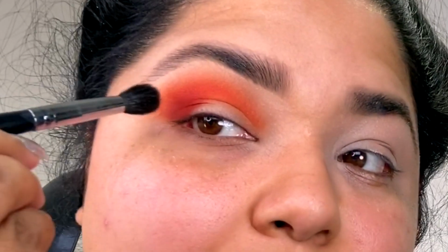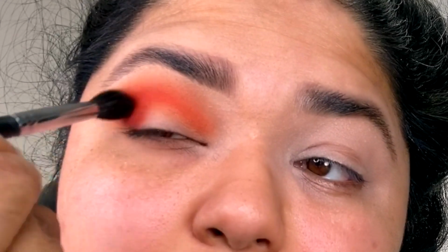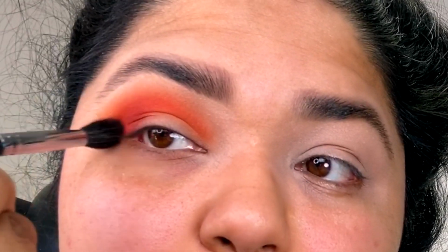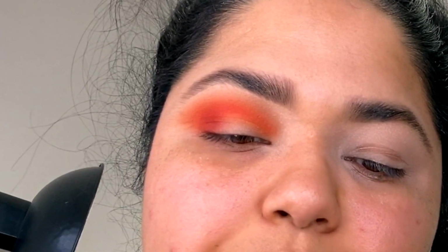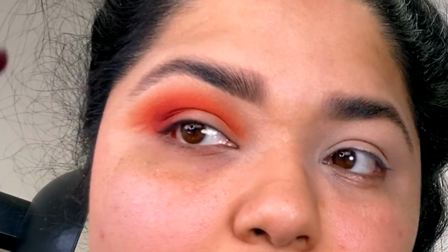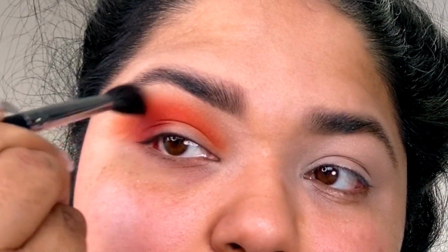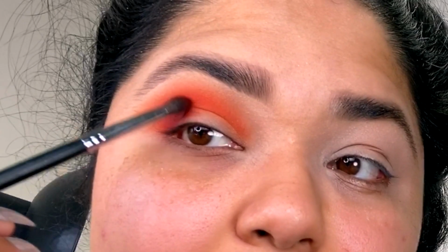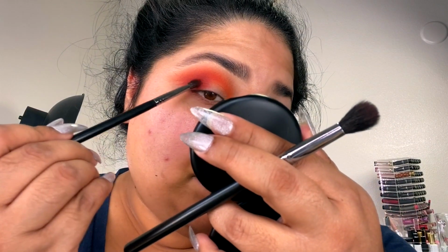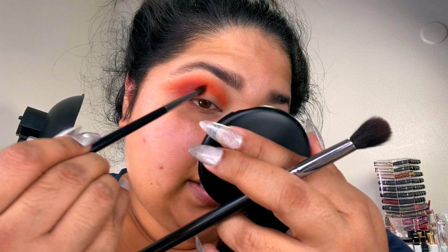And I'm still going to use that blending brush and just blend that out. Blend it inwards and blend it out. As I add color, I like to blend. So blend and then add color. Again, I'm going to add some more color. And then I'm just going to go ahead and blend that again. What this is doing is just providing some dimension. That's all it's doing. Going to add more No Drama to my lids. These shadows are so velvety smooth.